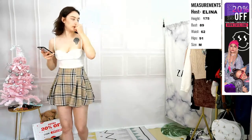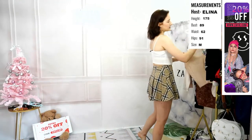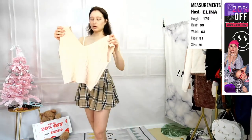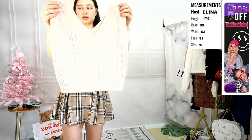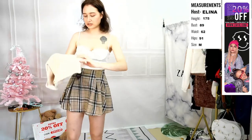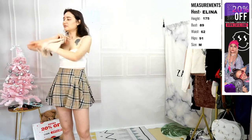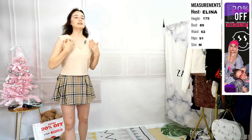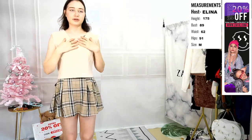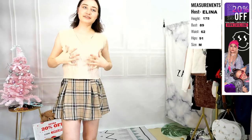Okay guys, let me show you how we can match it with one cardigan. Oh, actually it's already a sweater, super cute. Have a look, super cute sweater, I really like it, super soft, really soft. And you can see how we can wear it. For example, I just covered the top, but you can see how it can fit this skirt.